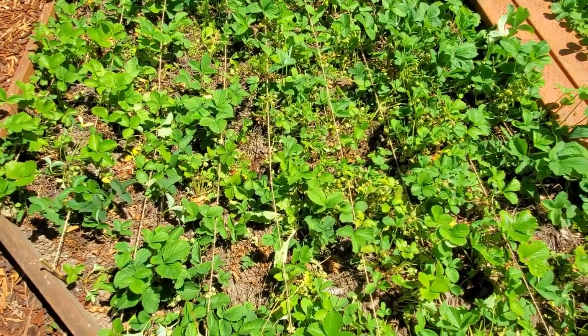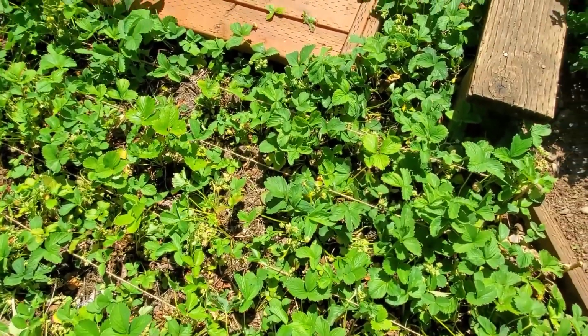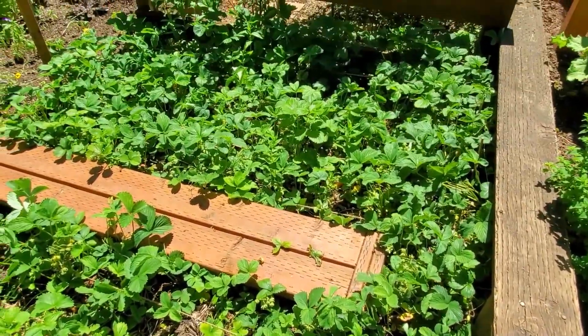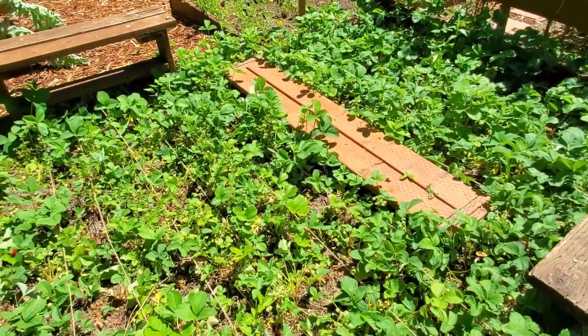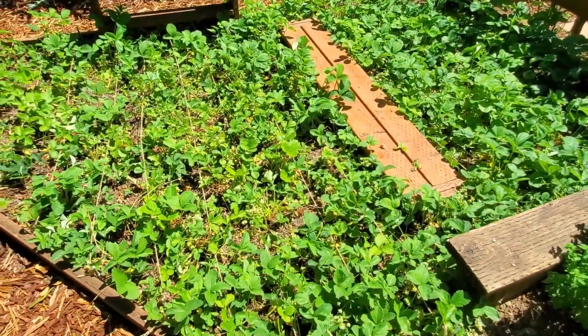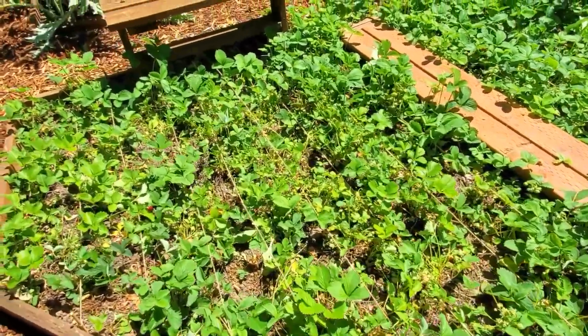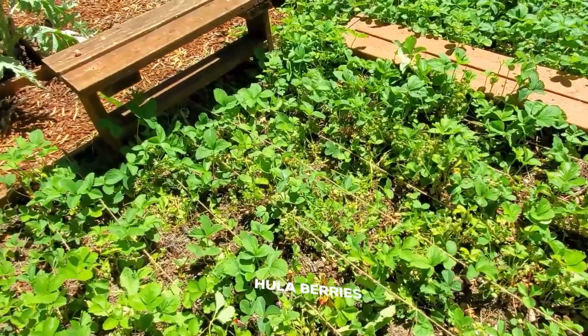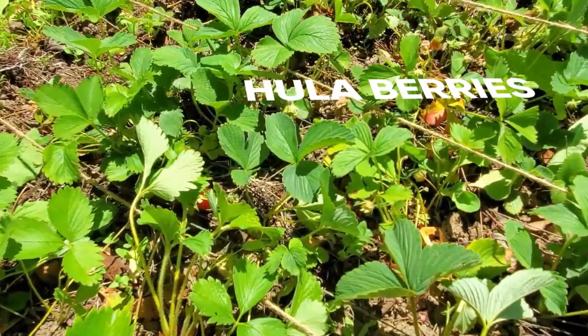Lots of strawberries in the patch. We just harvested last night, so not as many at the moment. But it doesn't take long before this little patch is sparkling with little red jewels. We also have mixed in here Hula berries. Hula berries are a white berry that have red seeds, and they actually taste like pineapple.